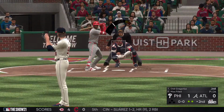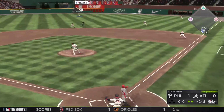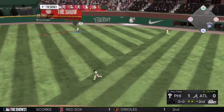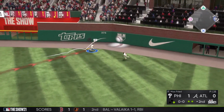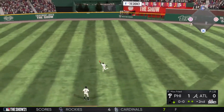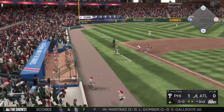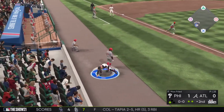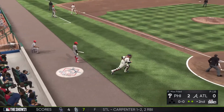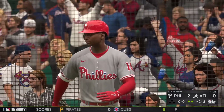Digging in will be Didi Gregorius. Lifetime against this particular arm, he's just 2 for 9. And it's belted high and deep into right center. And, oh, he missed a home run by a matter of feet. It's off the wall. And this throw gets away from him. And he will come all the way around to score.